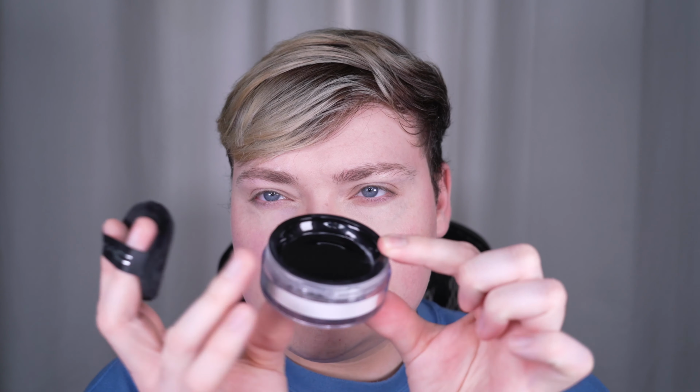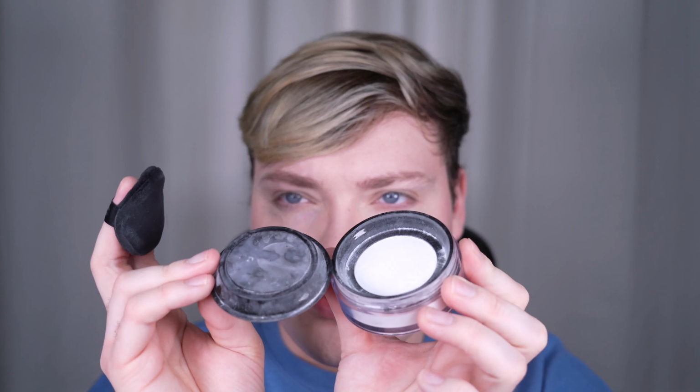Now I'm going to go in with the translucent MAC powder. This is the Pro Set and Blur Weightless Loose Powder. I heard a lot of good things about this, so I really wanted to pick it up. It has a well on the top and a mesh cover, so instead of those little holes, it's more of that mesh type. I have the powder saturated in the puff and I push the excess into the well.